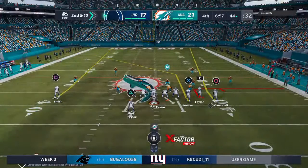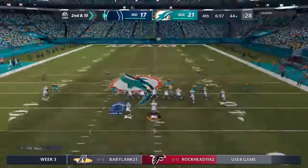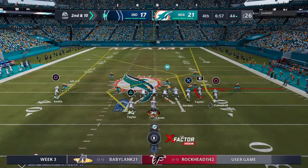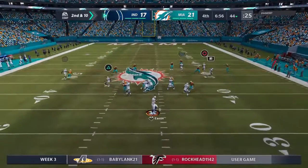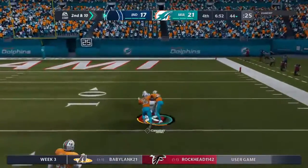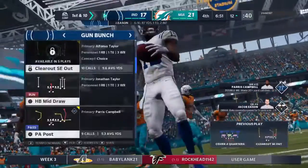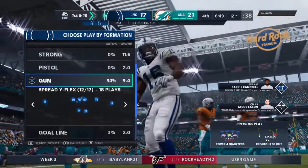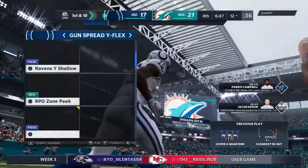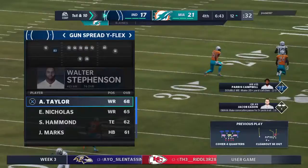Yeah, didn't look his way at all in the first half, and I'll bet you the offensive coordinator made a note at the half and said, let's get him involved because he could be a big-time playmaker for us. Looking for Campbell downfield. This is caught inside the 15. And he'll be marked down deep on Miami's side of the field. A big play there for Indy. 44 yards.